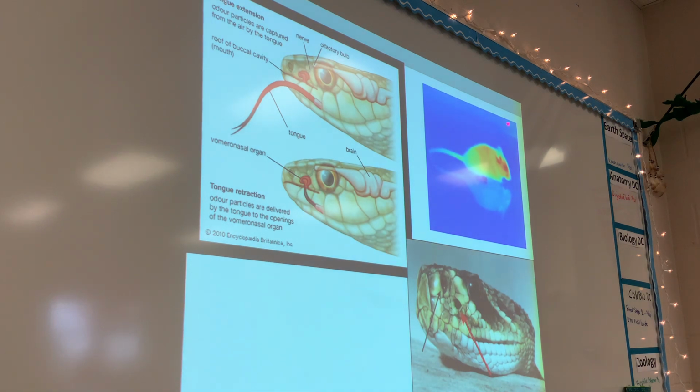So this is what it looks like with the heat-sensing pits. Here's the pit, and here is the Jacobson's organ at the top. They stick their tongue out to get the chemicals, and then they stick it up here at the roof of their mouth in that Jacobson's organ. Again, I'm sure you've heard of a pit viper. Well, venomous snakes, and it's venom, not poison, because venom is injected, the poison you swallow. So pit vipers do have the pit, but they're not the only ones. Non-venomous snakes can also have pits, but the pits help them to detect heat.